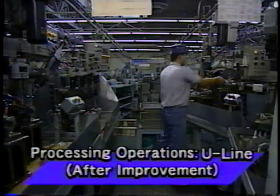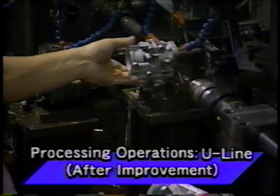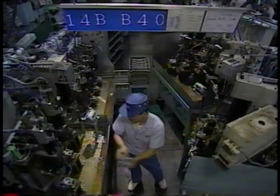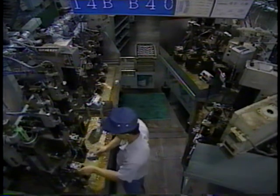It was no easy task. The number of members of the project team was increased considerably. The section chief of the manufacturing department was the man in charge of the actual shop floor changes. Let's hear his comments.